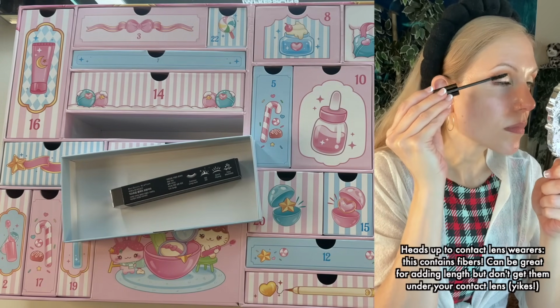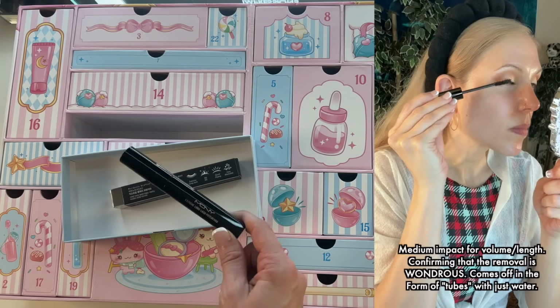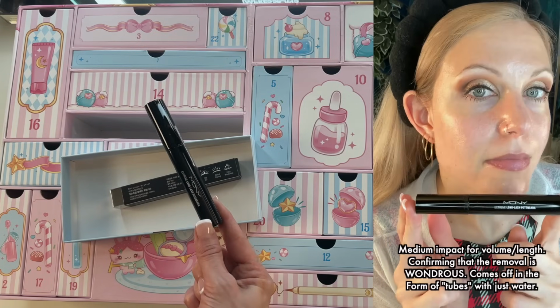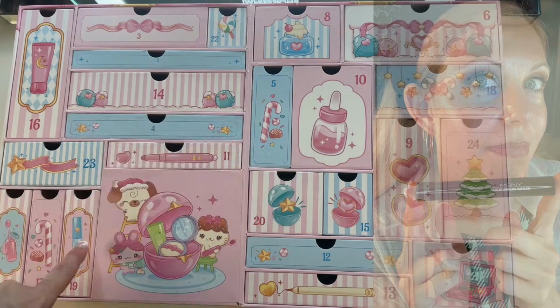I think this is the term that Asian Beauty uses in place of tubing. But it seems to be the same principle. I'll confirm that for you or let you know otherwise on the side of the screen, you know how it goes. Now, where is day 5?